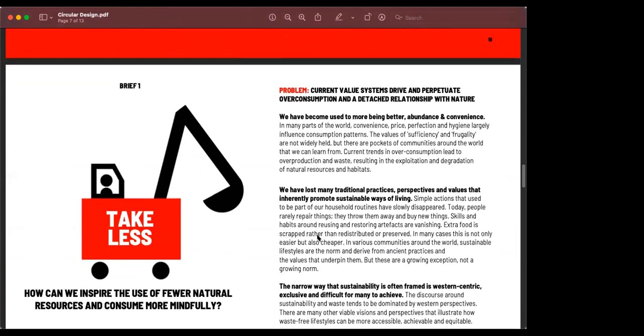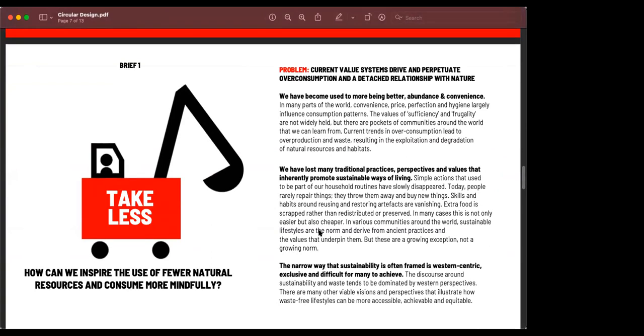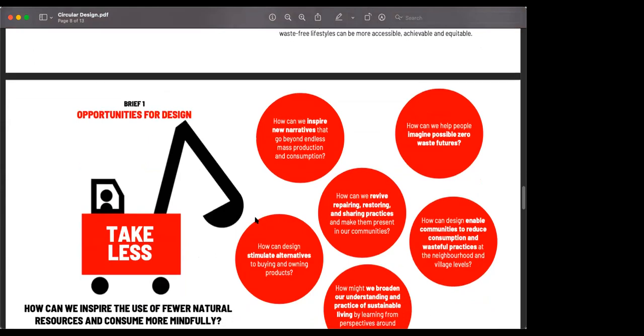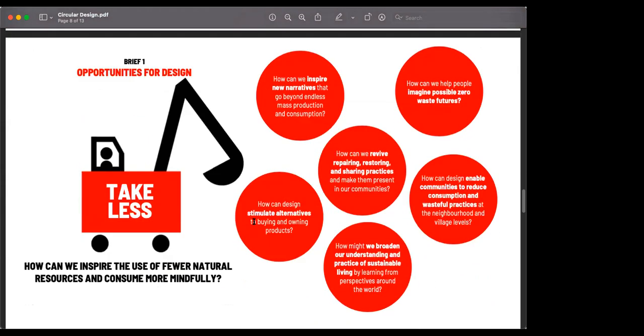So for example, taking less. How can we inspire the use of fewer natural resources and consume more mindfully? How would this apply to all the designs that we would be dealing with in our entire professional life? How can we encourage more people to use less and less and consume mindfully, right? What are the practical ways, strategies that we can use to achieve that? So what are the design opportunities to encourage people to consume less?